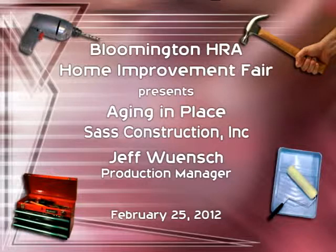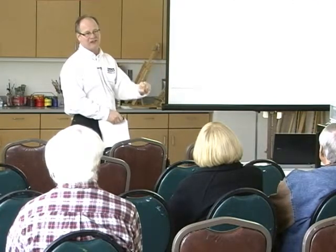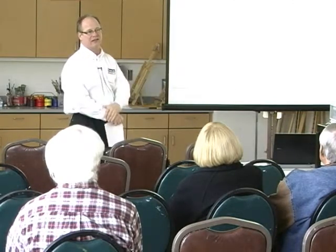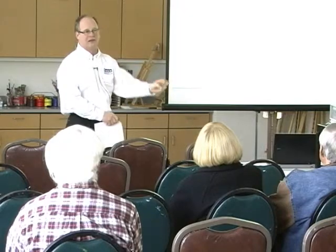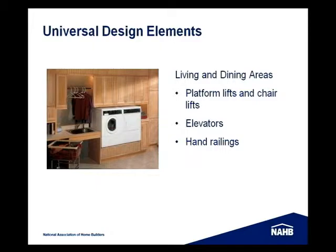It's like levered door handles. I mean, everybody puts round door handles on. There's no purpose for that. They can use lever handles, and when you get older, when you get arthritis in your hands, it's so much easier to use a lever on the door handle than trying to turn on the round knob. And then washers and dryers, they don't all have to sit on the floor. I mean, they're up off the floor, so a person with a wheelchair can come in and open the door up without bending over, or a walker.